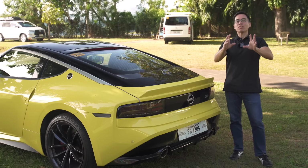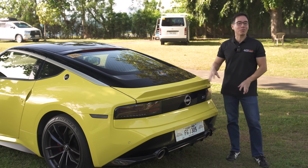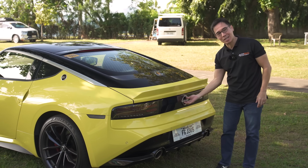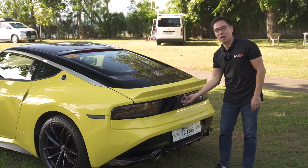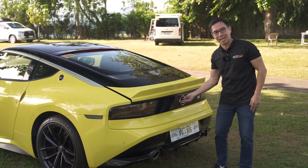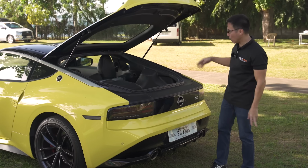Nice. I never thought I'd say this, but there are precautions when opening the rear of a Nissan Z. Number one is that the button is found here underneath the sign. It isn't, however, part of the lid, so you should be careful. I almost ripped this damn thing off trying to open it. It actually opens from here. That's precaution number one. I'll get to the second one a little bit later.